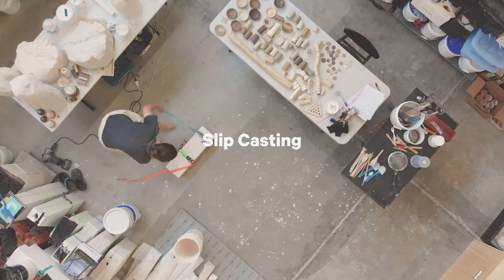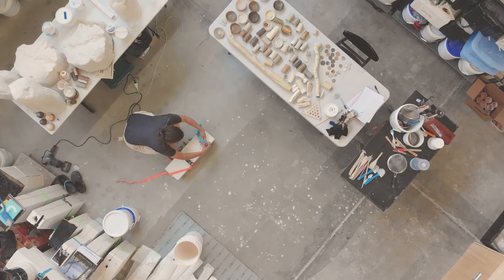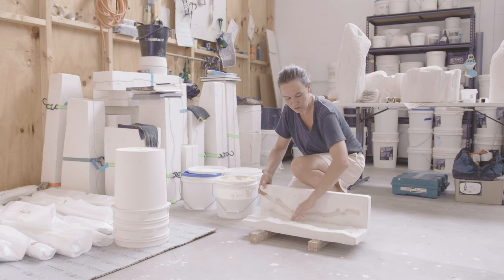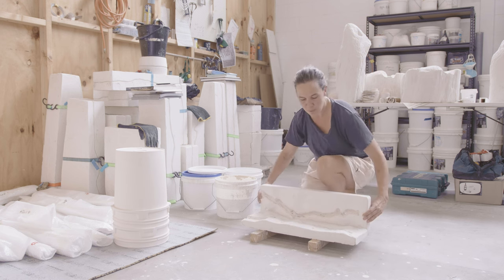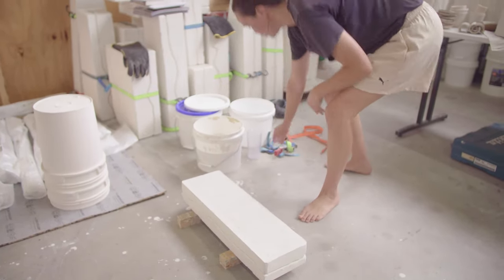This is an example of a mould that I would make of a branch. So this is how it comes in two parts. Once you finish the two halves of the mould, you then remove the original piece and put the two halves back together. And then I just strap them up.